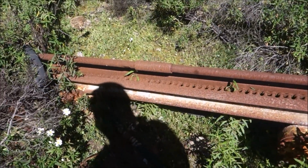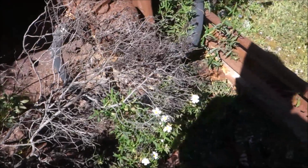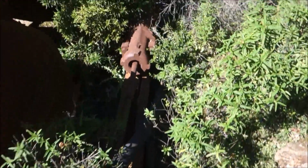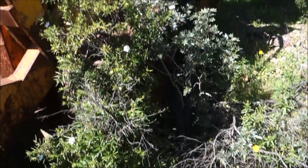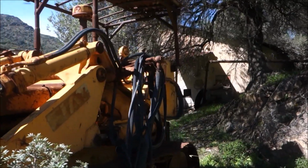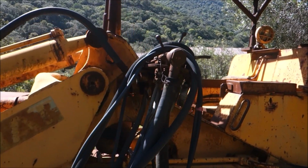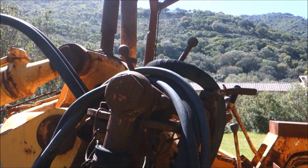So okay, here's the drill right here. And you see it's bolted on to the blade of the bulldozer here. And then the pneumatic hoses and things like that run along here. You see there's more of it there. They run along here to where it's operated right there. You can see the levers and such right there. I'm sorry the light is terrible right now. But you can see the levers and such to operate the drill there.